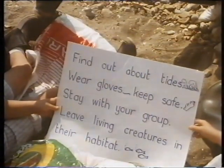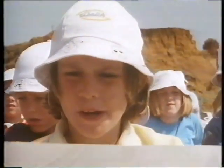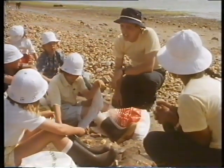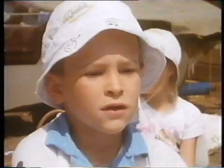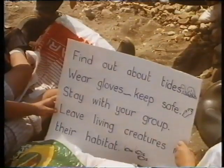Well, we've been working out a special code to help keep yourselves safe and help the other creatures that live on the beach. And this is what we came up with. Find out about tides. I've done that. It's quite safe. Wear rubber gloves. Keep safe. That's right, because there may be dangerous things on the beach, like chemicals. Stay with your group. Leave living creatures in their habitat.